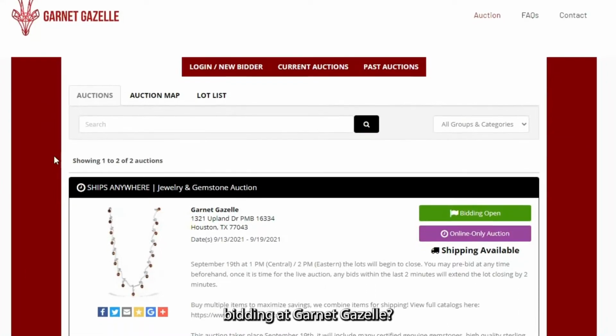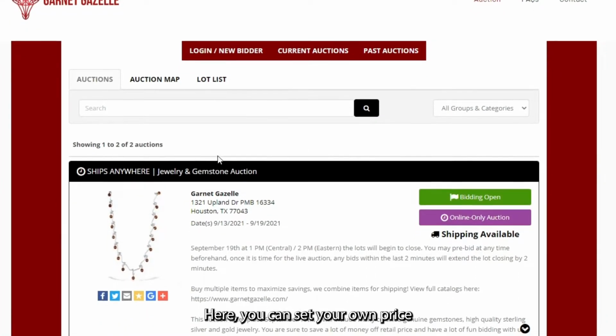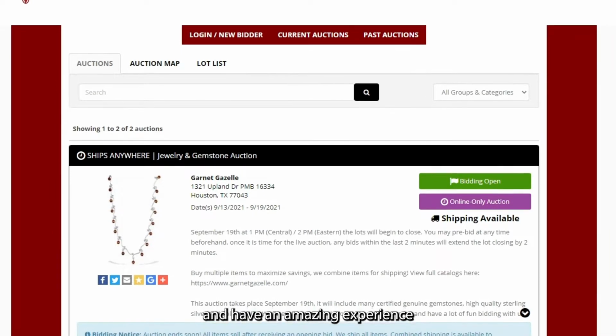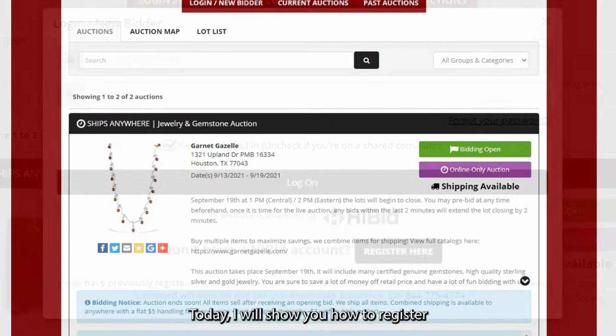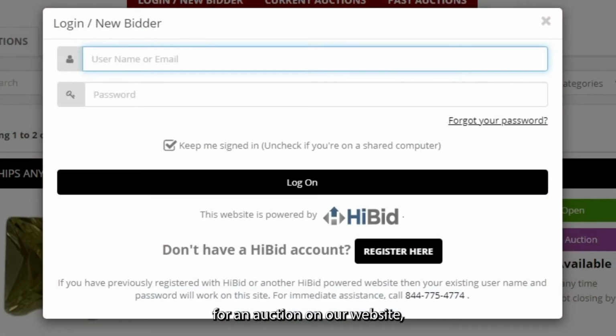So you're thinking about bidding at Garnet Gazelle? Great choice! Here you can set your own price and have an amazing experience given the opportunity to win unique items every week. Today I will show you how to register for an auction on our website, garnetgazelle.com, and how to get started placing bids.